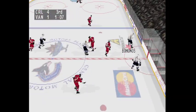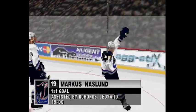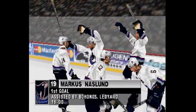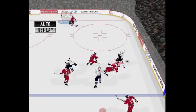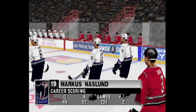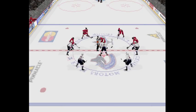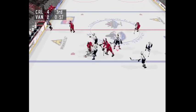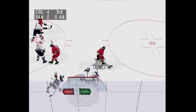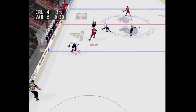Linden gets possession off the draw. Ledyard moves it ahead to Bahamas. Shoots from the point. Saved by Burke. Naslund scores! Castles gets the first assist. The second goes to Kapanen. He scores! Vancouver goal scored by number 19, Marcus Naslund, assisted by number 14, Lonnie Bahonas, and number 12, Grant Ledyard.